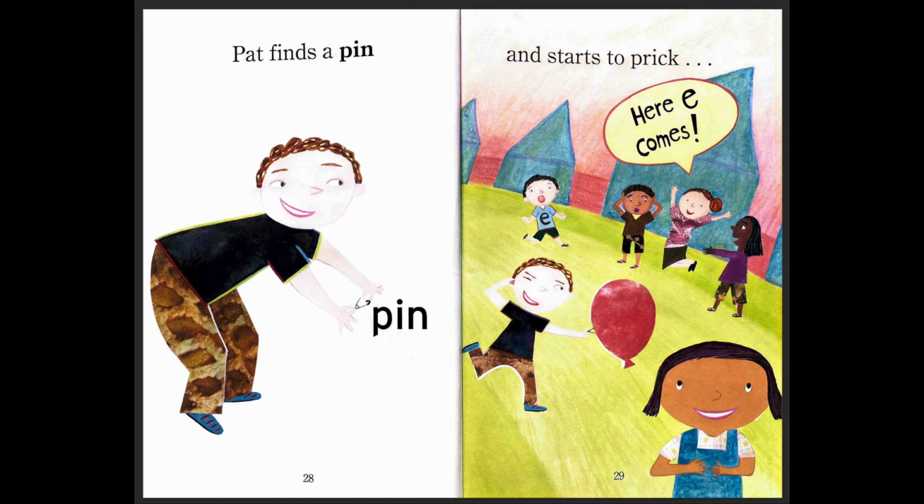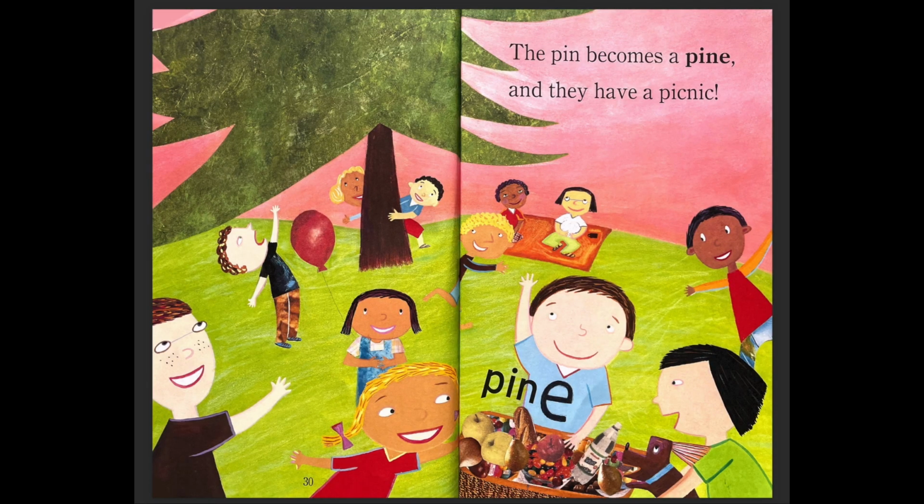Pat finds a pin and starts to prick. The pin becomes a pine, and they have a picnic.